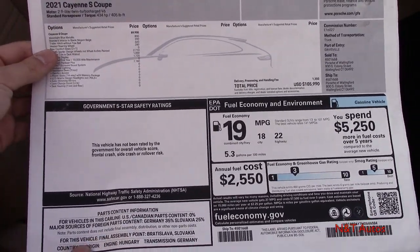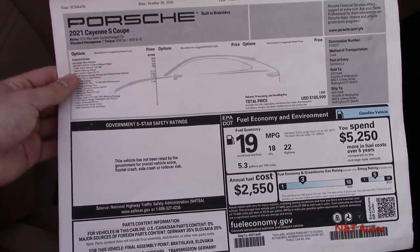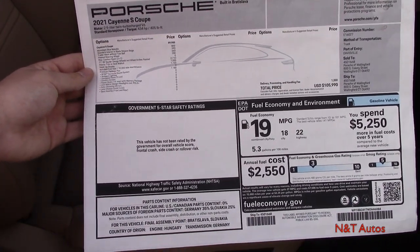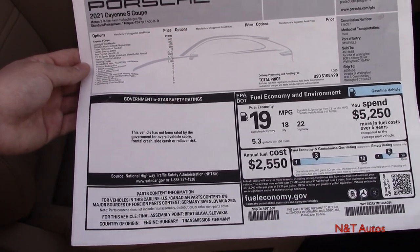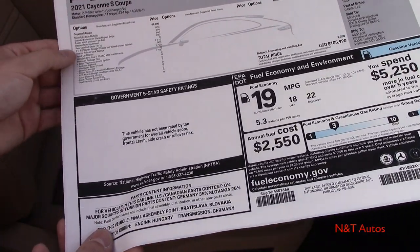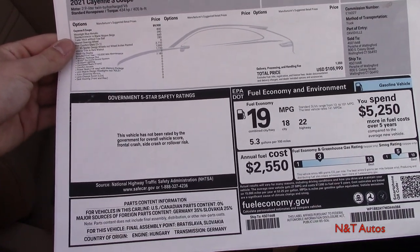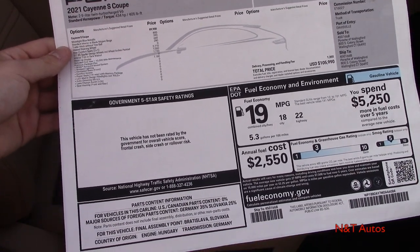As we can see, we have quite a few different options on this car, even though it's sort of a lower option Cayenne on that spectrum, at least. First of all, we have the midnight blue metallic. We have the standard interior with black and Mojave beige.